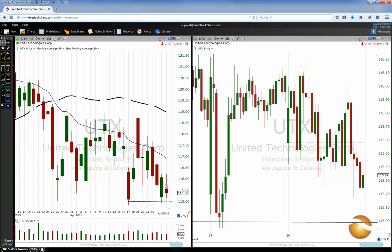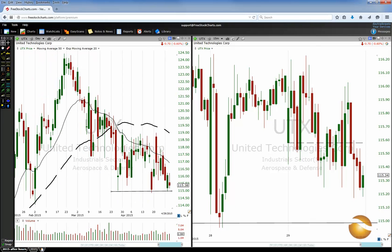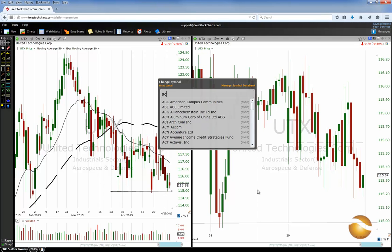So if we break this inside day and break 115, let's actually zoom out and see what kind of room to go we have. That's what we usually do. Ooh, look at that. So 115 is a very significant number. If we break the inside candle and break 115, we have some room to go, it looks like down to about 112.75. So keep an eye on that, UTX, tomorrow. Set alarms for it.